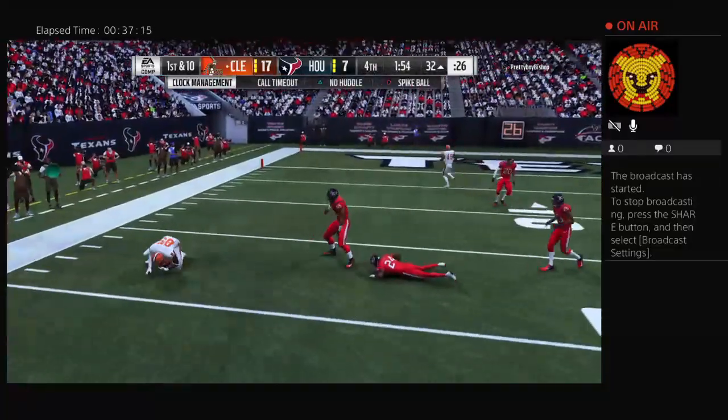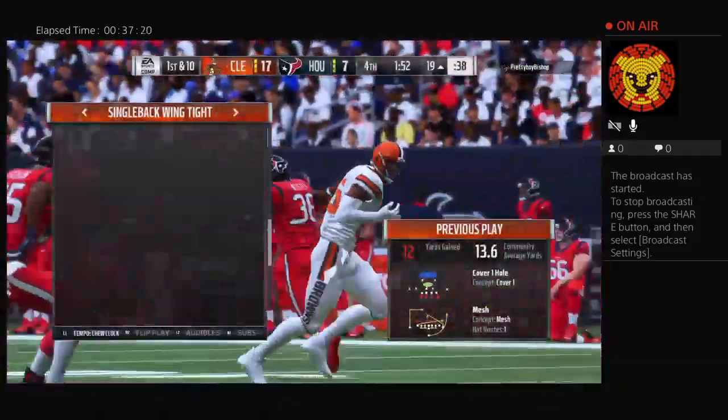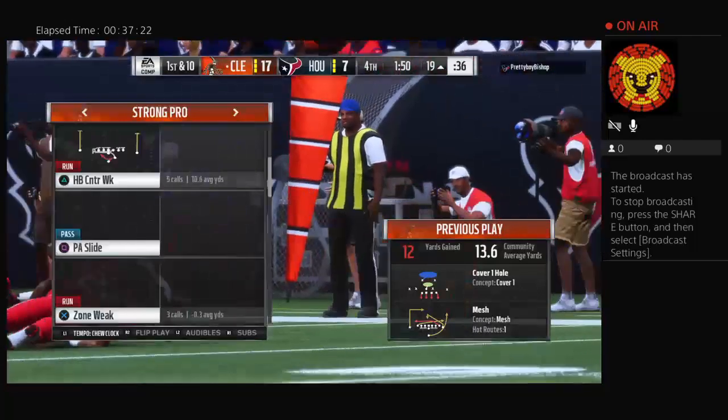Looking at the left side, he's got it. Complete. And inside the 20 before he's brought down. Back-to-back nice plays. 12 yards that time and a first down.